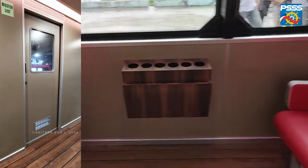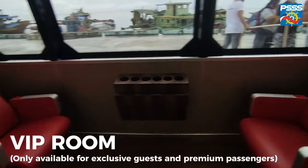So right here is the VIP room. It is an enclosed cabin with four seats inside.